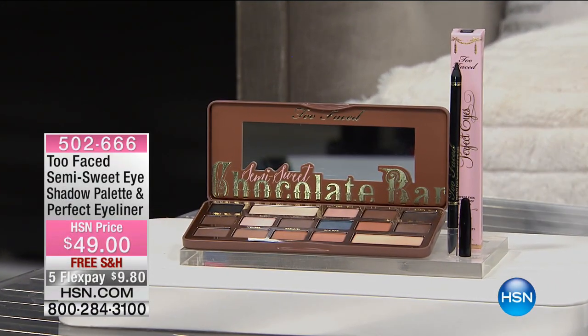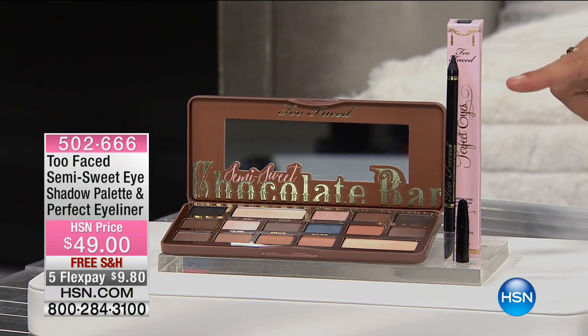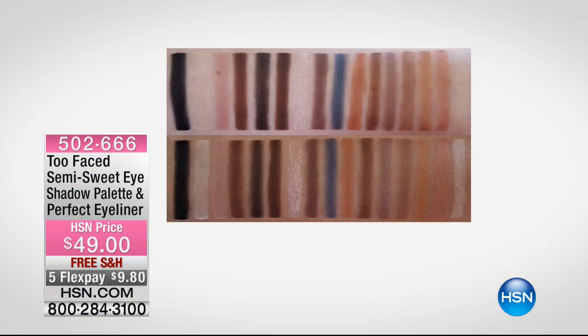Semi-Sweet. Now, here's what you need to know. This is your absolute perfect must-have smells-like-chocolate eyeshadow palette. And only when you buy on Beauty Report, you're getting an $18 eyeliner, totally gratis, totally free, totally included in your purchase. This is how Amy makes things happen. My goodness, I gotta get my hands on this show more often.